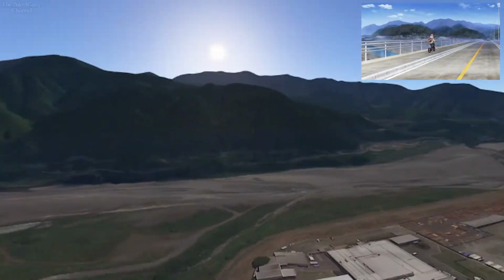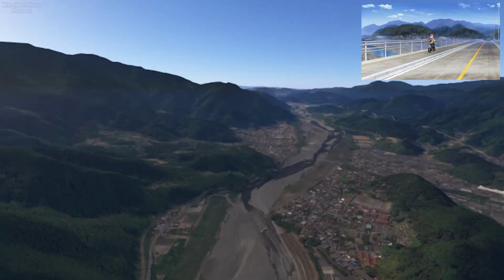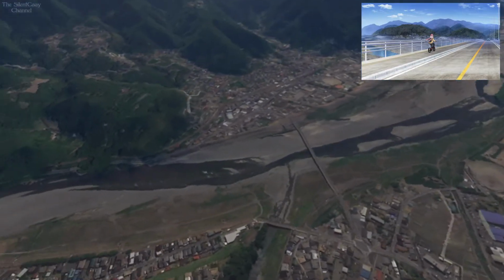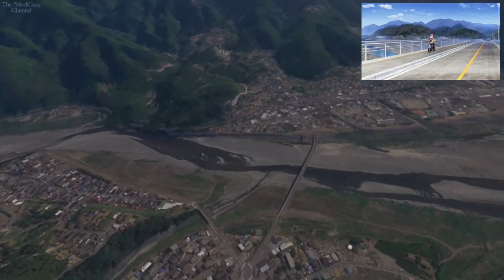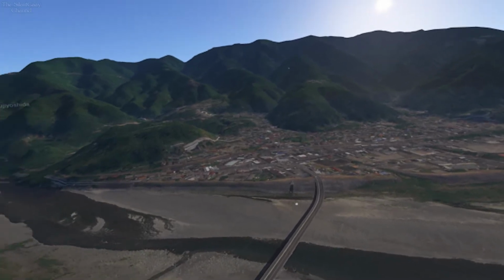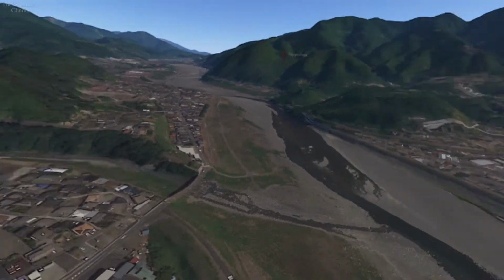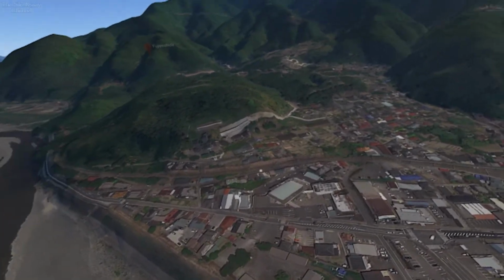There is a semi-dry riverbed, which kind of looks like this, and there's a very long bridge, kind of like this. And she is on her way to the Abouna Station, which is running somewhere along here. I believe that's it. No, that's a road. That's the railroad.